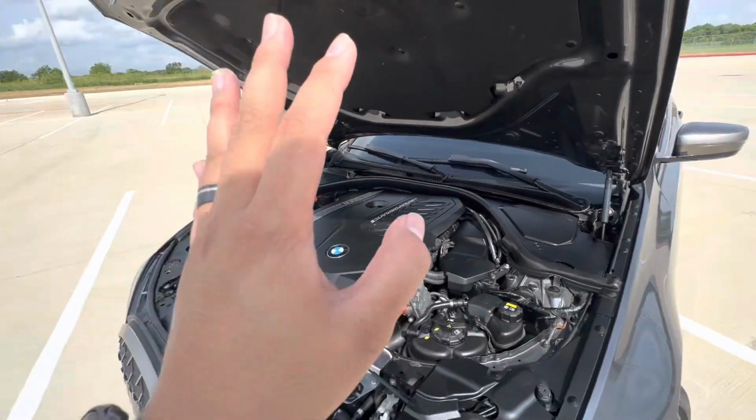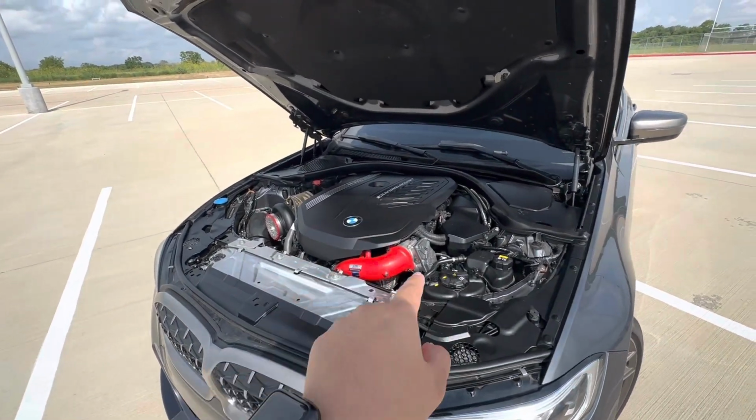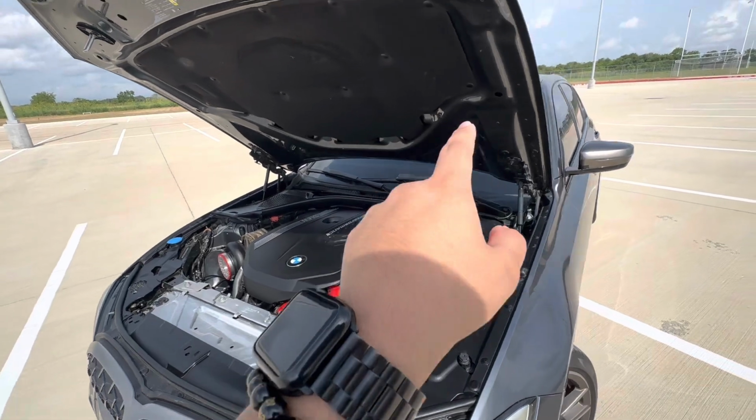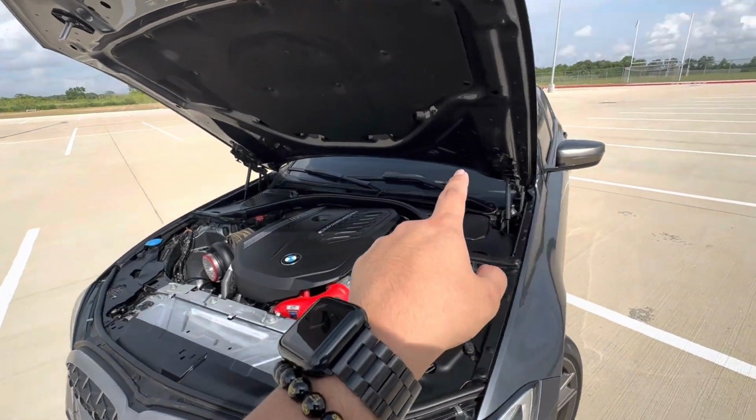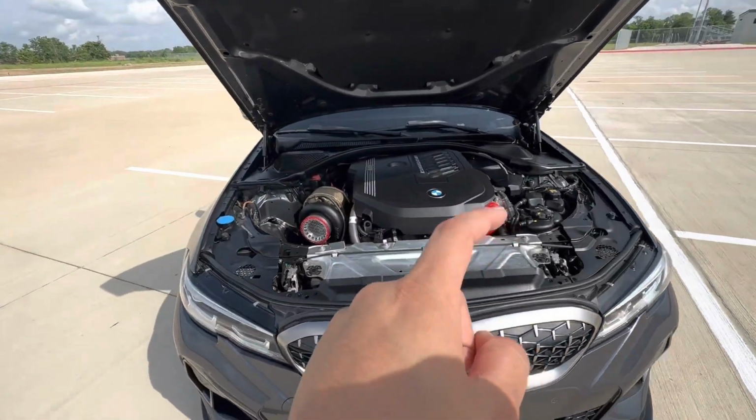So this has pretty much all the fuel system done to it. I have port injection, 1050cc injectors, Visconti's Flexfuel Kit, Spool Performance's low pressure fuel pump, and I believe that's it as far as fueling goes.